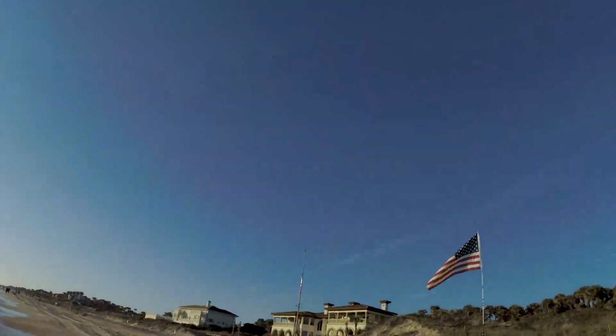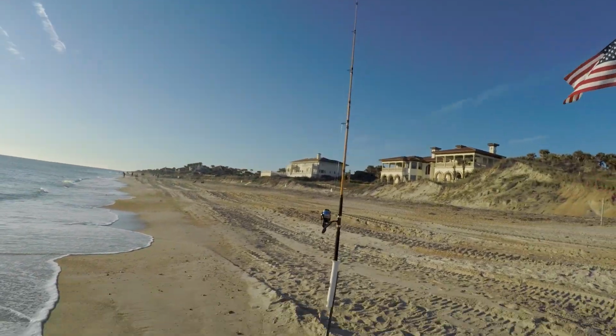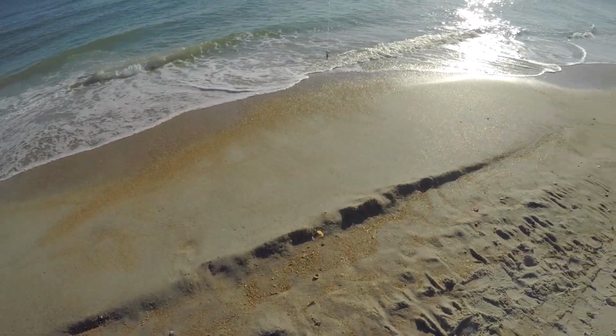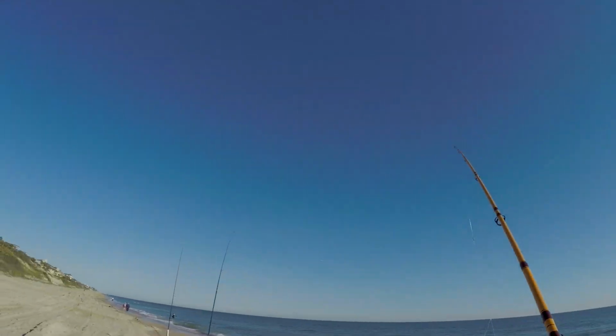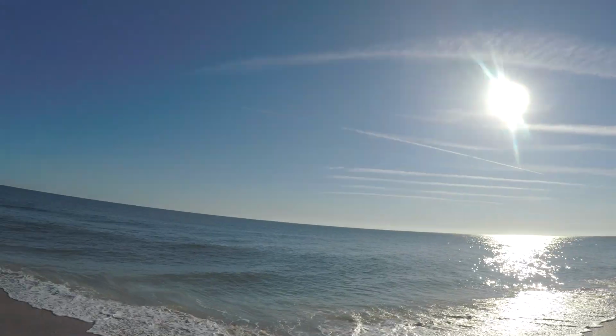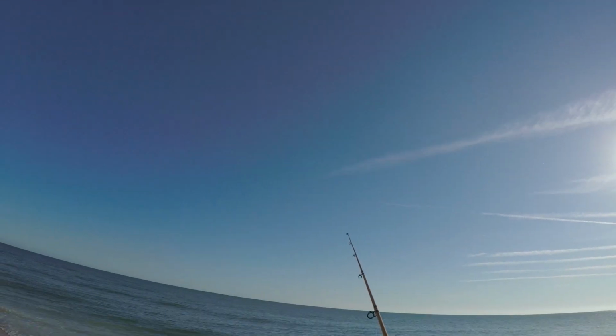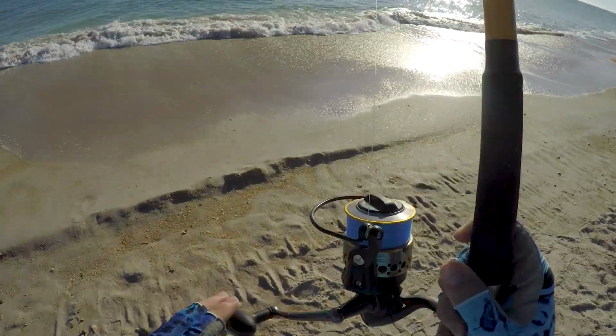Hopefully that is the turning point and we start getting some more stuff. All right, switching it up a little bit. Putting chunk mullet on this setup here. I don't want to toss that too far out there. Right in the middle.